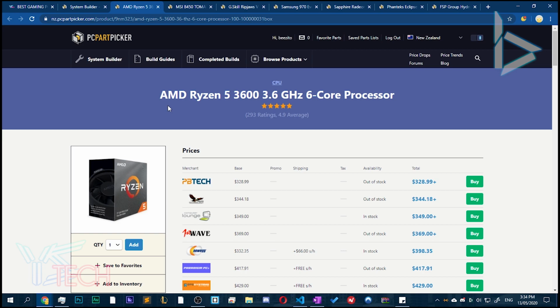Now, I didn't choose the 3600X as maybe you guys aren't into overclocking or anything like that, but if you guys want to spend, I think it's an extra $90 for the 3600X, you guys can go ahead and do that, or pick something actually higher than this. But I personally believe that this CPU is going to do you quite well. It's a 3rd gen Ryzen, and it's quite efficient.